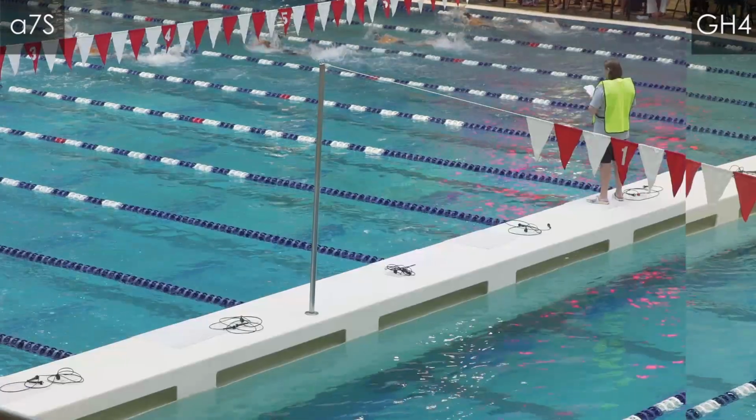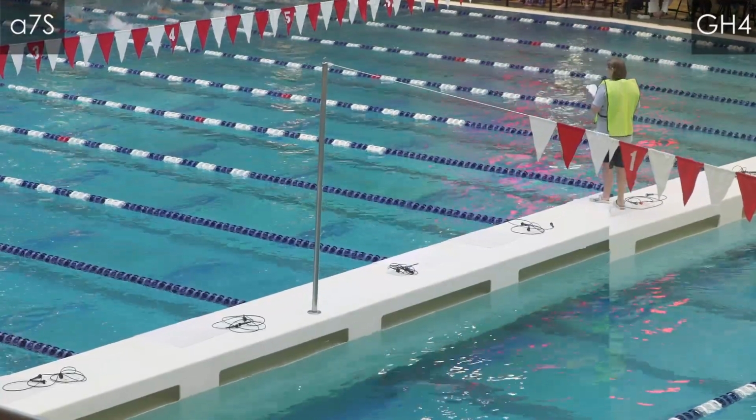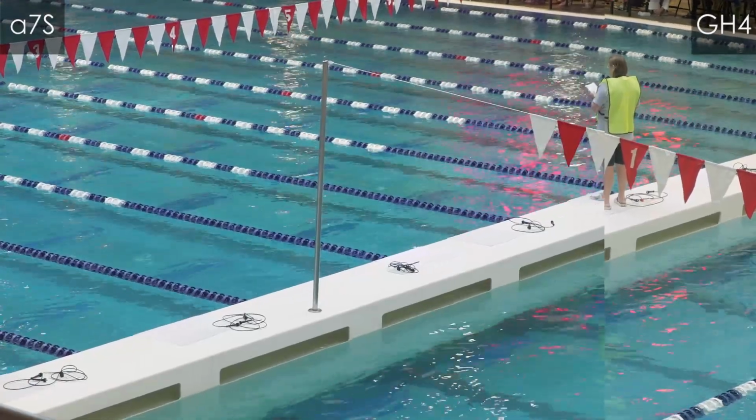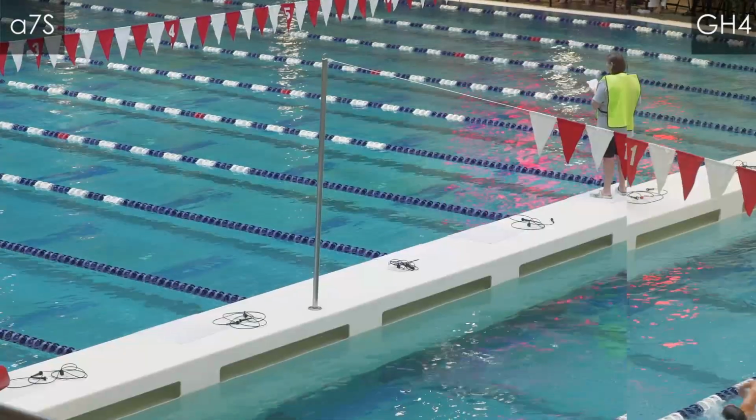I mean, I shot with both these cameras hundreds if not thousands of clips, and looked at each one in detail. Yeah, the GH4 does awesome. This is just one of these rare occurrences where I had just a little bit of aliasing going on with the GH4.